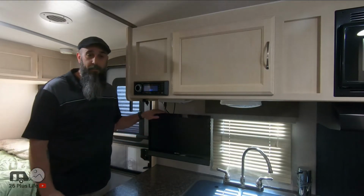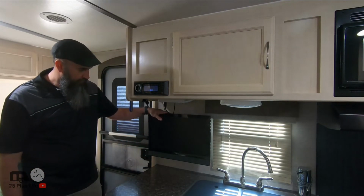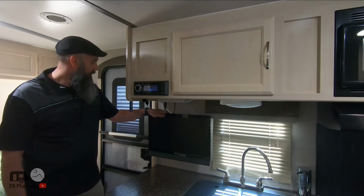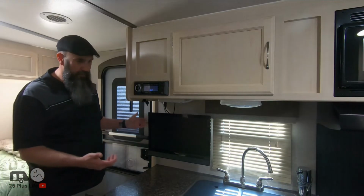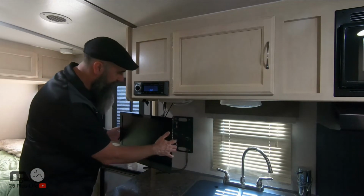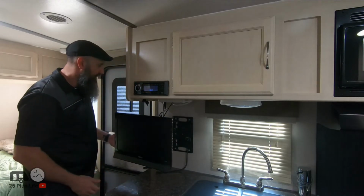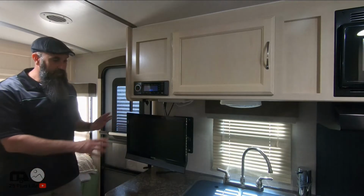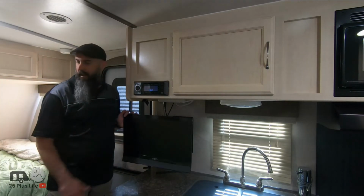I had this Vizio laying around. This had been in our home gym for quite a while, and the kids had all used it, and we had taken it down. It was just hanging out. So I said, well, what the heck, I'm going to try it. As you can see, we put it on an articulating arm, and now we can swivel it out. The TV itself, quality is way better.